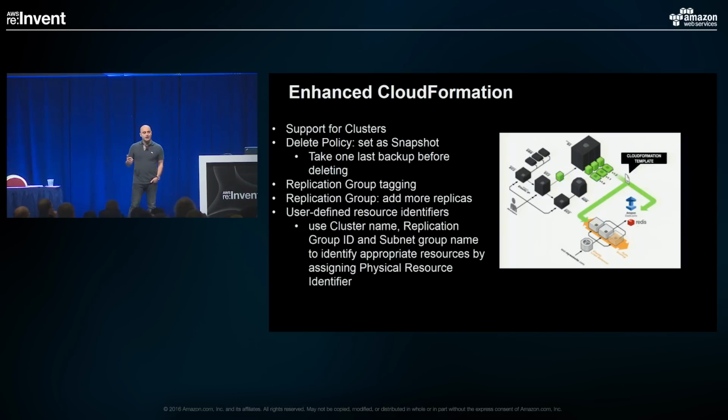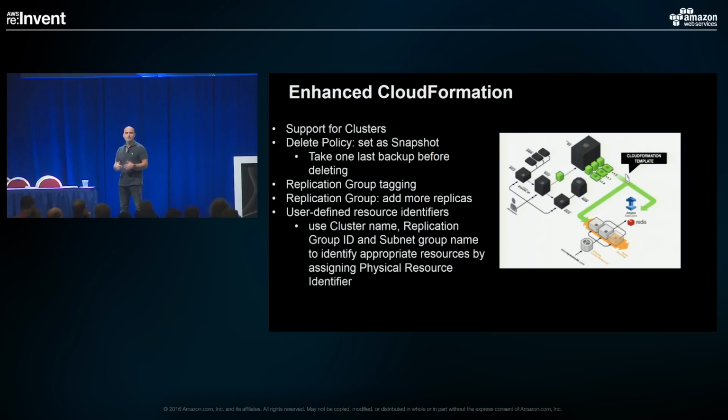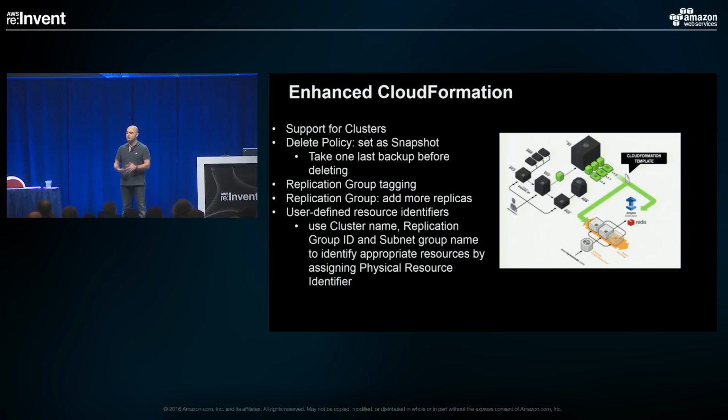CloudFormation is fully supported out of the box. So essentially, building your cluster, how many read replicas you want, all that is supported. So you want to augment or automate your environments, maybe build up an environment for test and dev, and then just terminate it. You could do all that through CloudFormation.